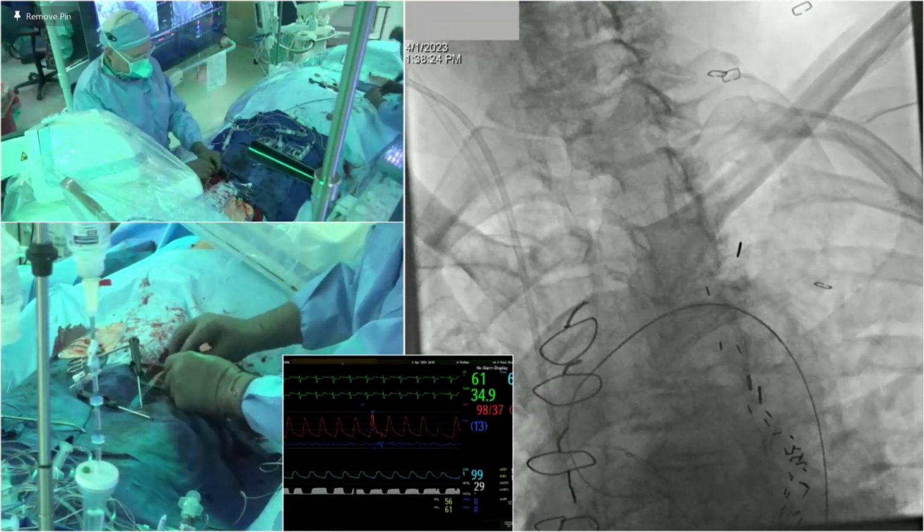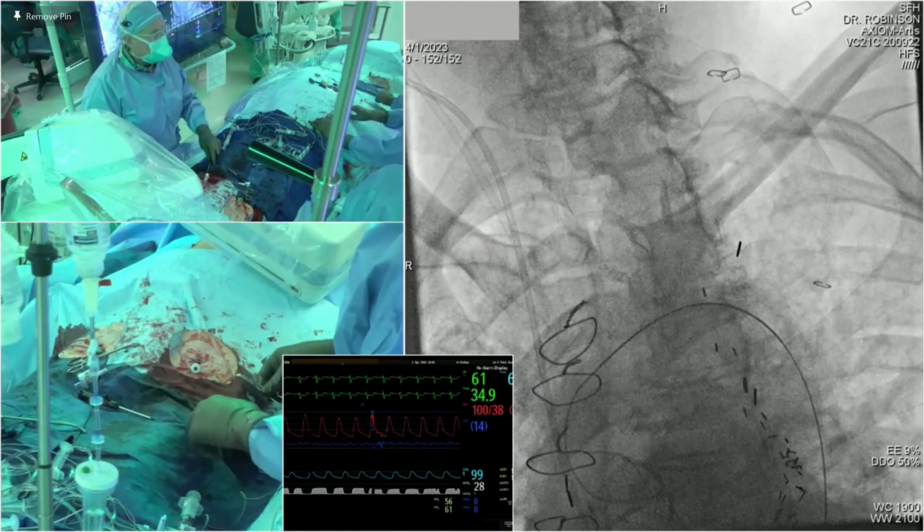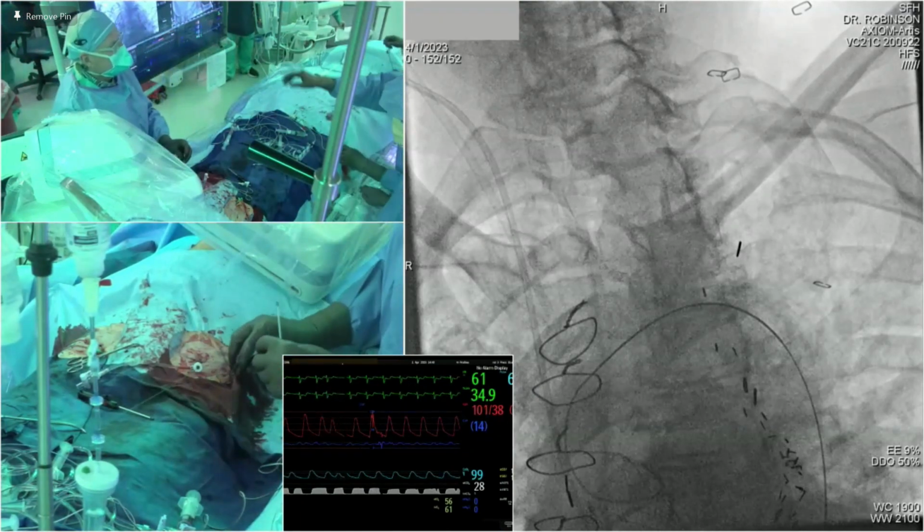Well, the sentinel is out. You'll tell us if there's anything in there. All right. Just the one, just flora.